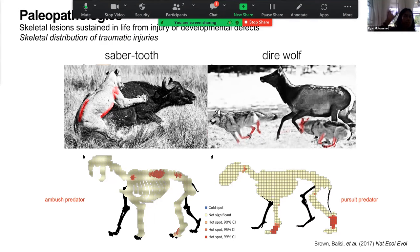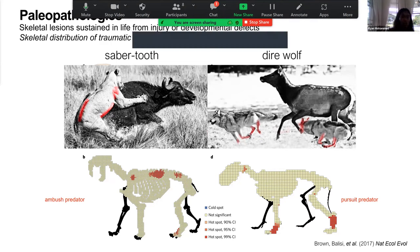While the dire wolf, because it was a running predator, it might get kicked in the legs or possibly in the face.